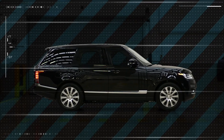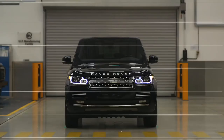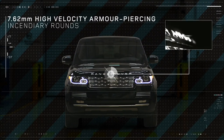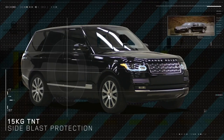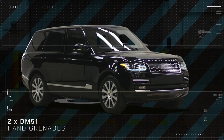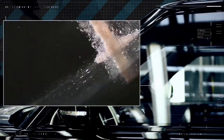It offers a 360-degree, six-part armoured safety cell without compromising internal luxury. It can withstand 7.62mm high-velocity, armour-piercing incendiary rounds, a 15 kilo TNT side blast, and two DM51 hand grenades from the underfloor and the roof. The armoured glass provides the same ballistic protection as the steel armour, which is the VR8 standard.